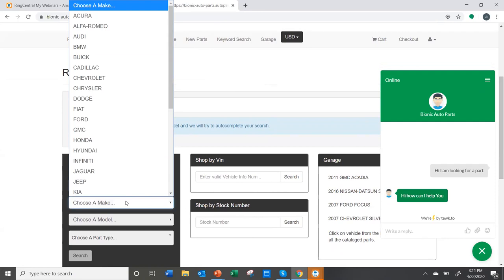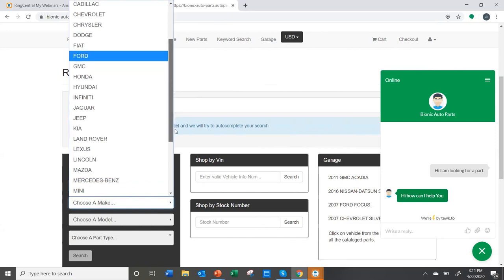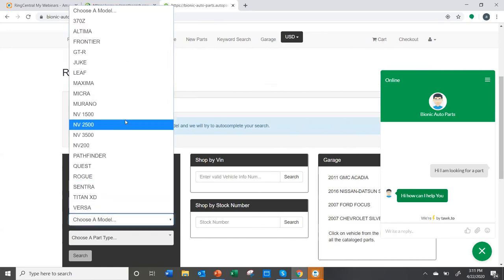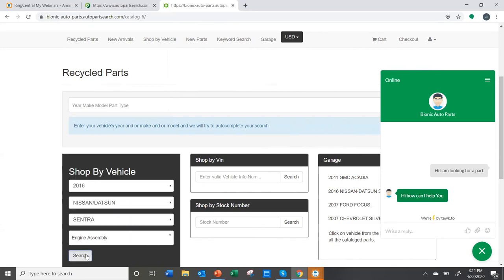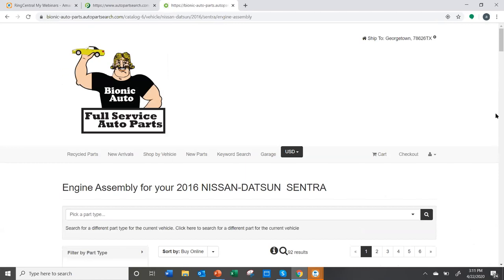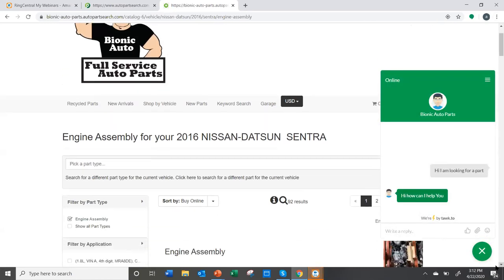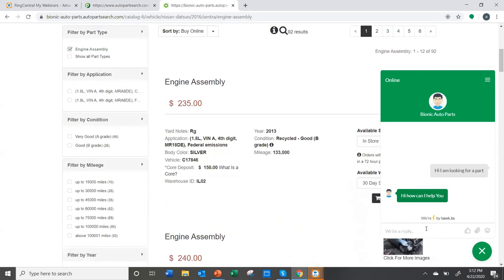I'm looking for a 2016, let's see, Nissan. Here we are. We're going to do Sentra. There we go. And we're going to try the engine assembly. All right. So I'm searching for this part. I've still got that chat. So he's on here. And I am searching for the specific part type.